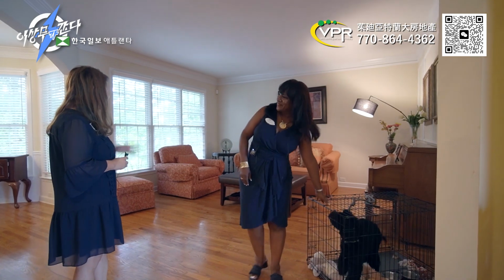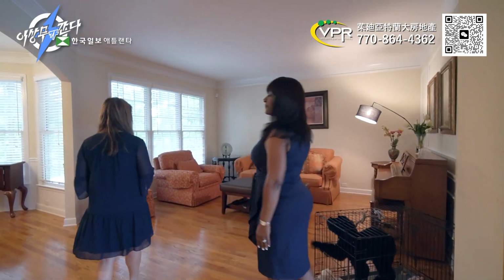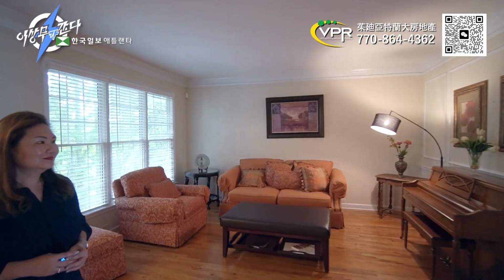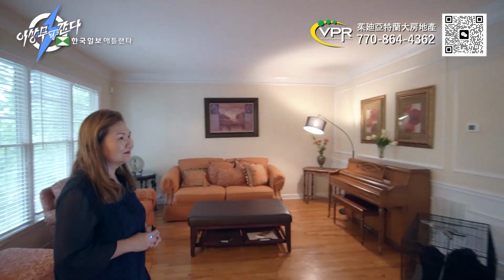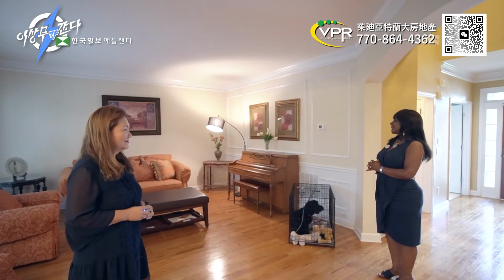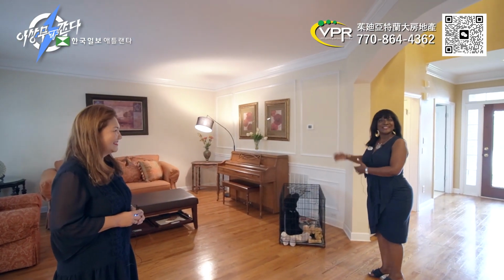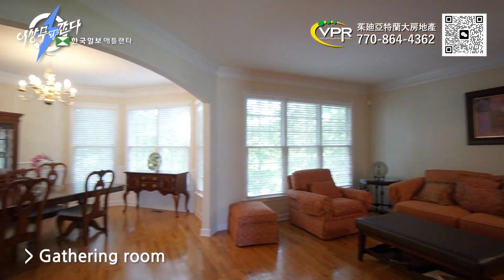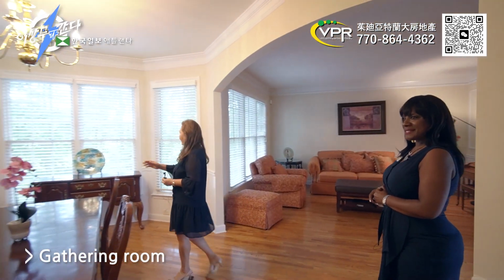Okay. All right. So this is the family room? Yes. Family room, gathering room, music room, if you like. It's a great place for the family to come and join and sit around and talk and share and even play music. This will be the formal dining. Yes.